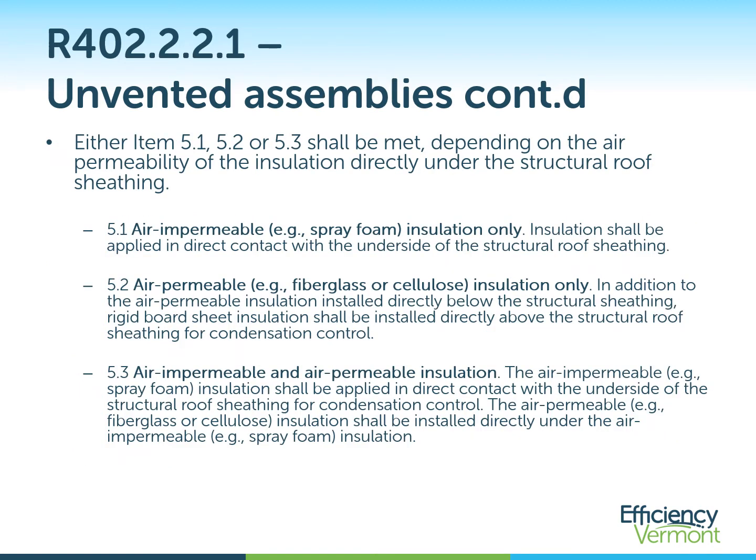So there are different material assembly types allowable for unvented roof assemblies. There are 3 options available as listed here. Number 1 being air impermeable insulation only. So typically we're talking spray foam, and spray foam installed directly to the underside of the roof deck.